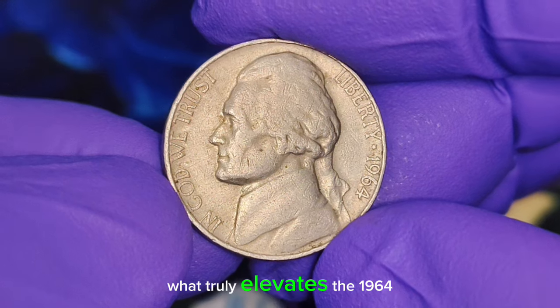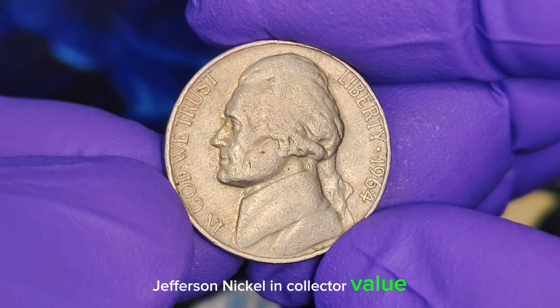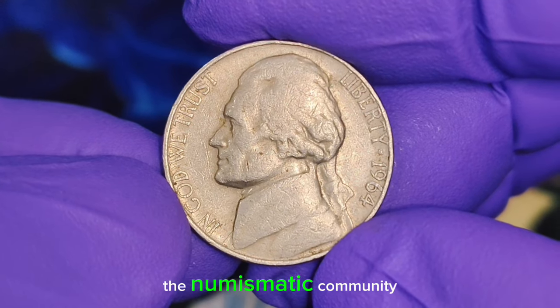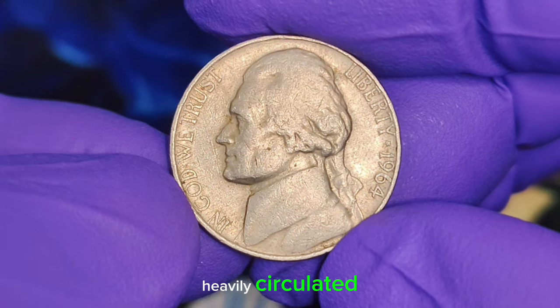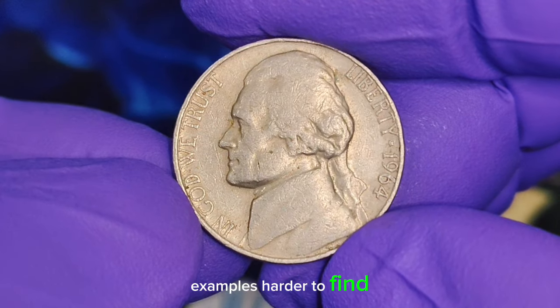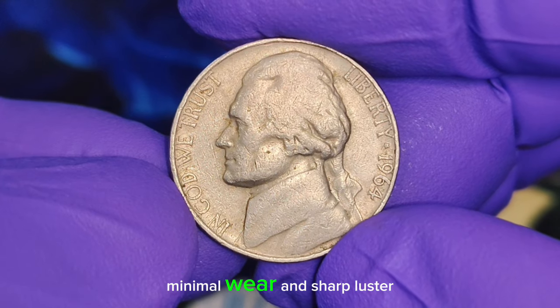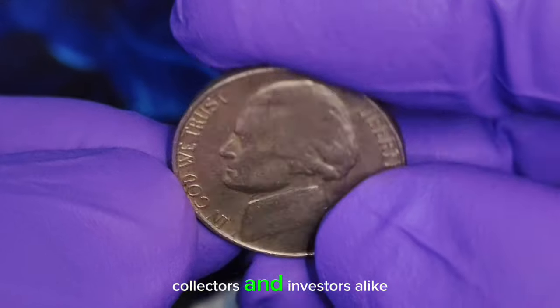What truly elevates the 1964 D Jefferson Nickel in collector value is its rarity in top condition and its growing demand in the numismatic community. Many of these coins were heavily circulated, making uncirculated or extra fine examples harder to find today. Coins with strong details, minimal wear, and sharp luster are commanding attention from serious collectors and investors alike.